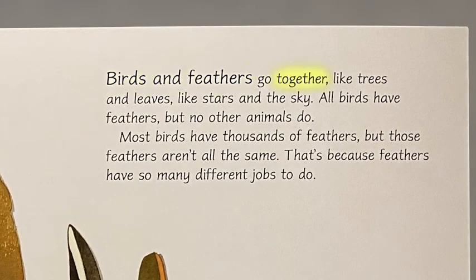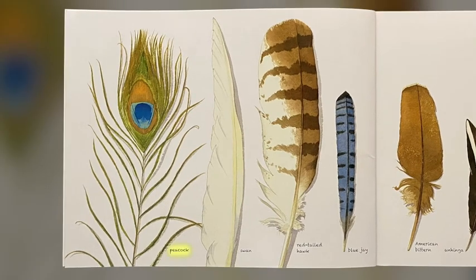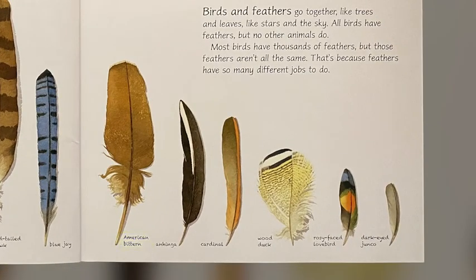Birds and feathers go together, like trees and leaves, like stars and the sky. All birds have feathers, but no other animals do. Most birds have thousands of feathers, but those feathers aren't all the same. That's because feathers have so many different jobs to do. Peacock, swan, red-tailed hawk, blue jay, American bittern, anhinga, cardinal, wood duck, rosy-faced lovebird, dark-eyed junco.